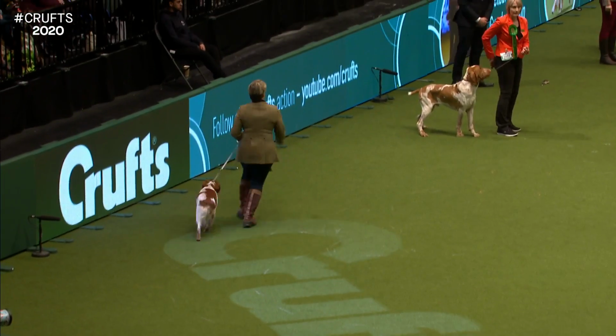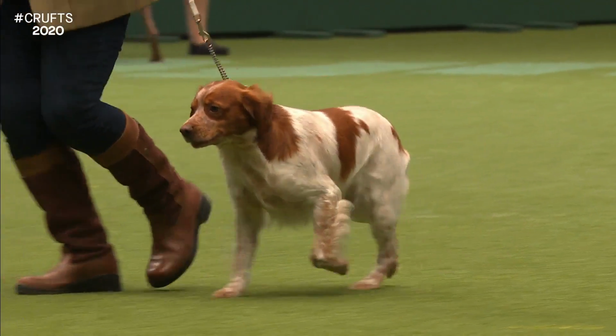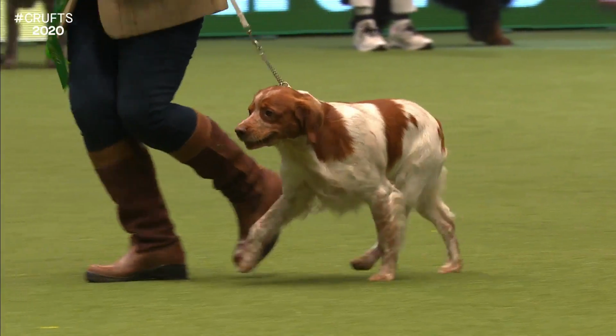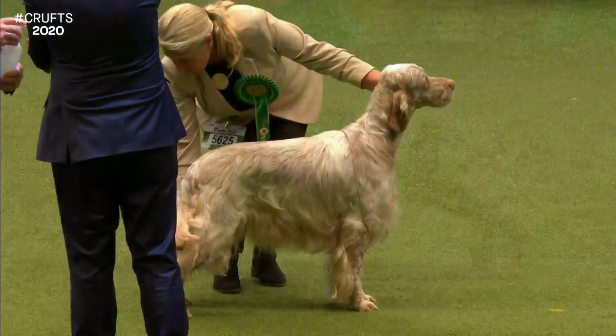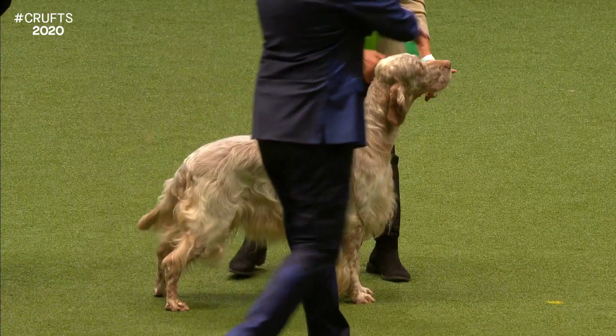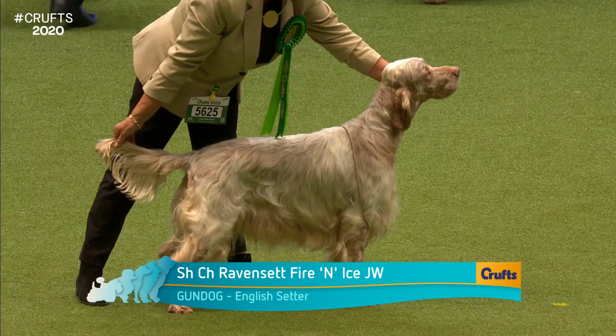And the next dog we'll see will be the English setter. This best of breed winner, number 5625, was chosen today by Carol Guy from an entry of 163. Here we have the first of our setters, established as a breed in the 1820s. This is the English setter.